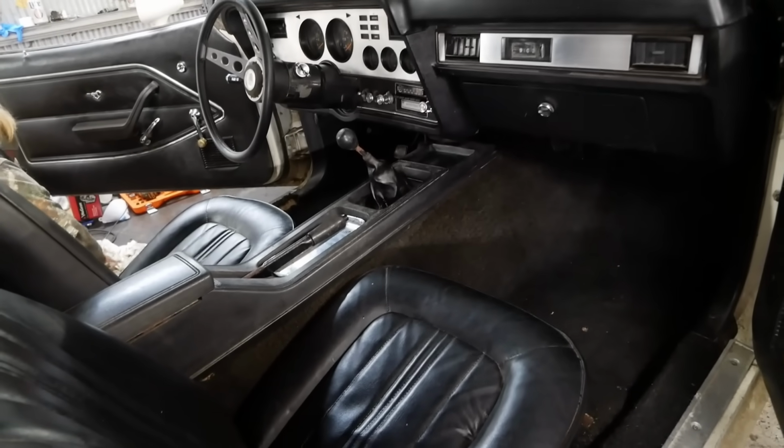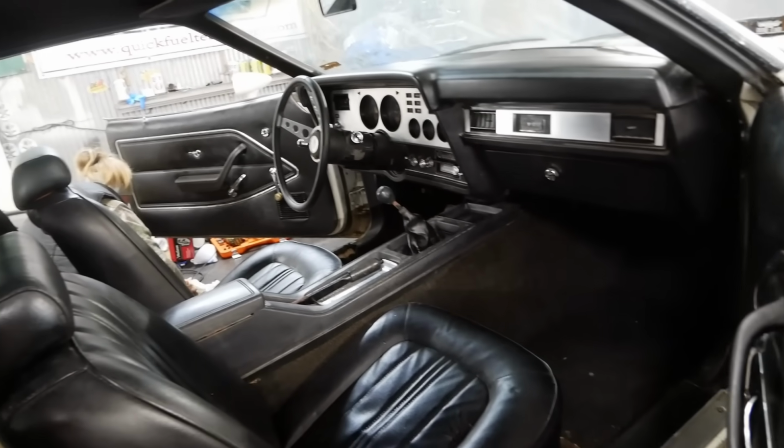Headliner's completely reupholstered. Seats are all clean. It doesn't even need carpet, really, once we put the floor mats in. And that cleaned up nice. We saved a little bit of money there.